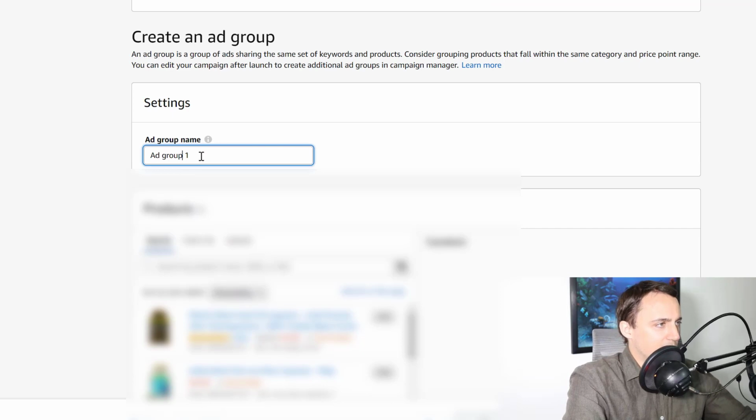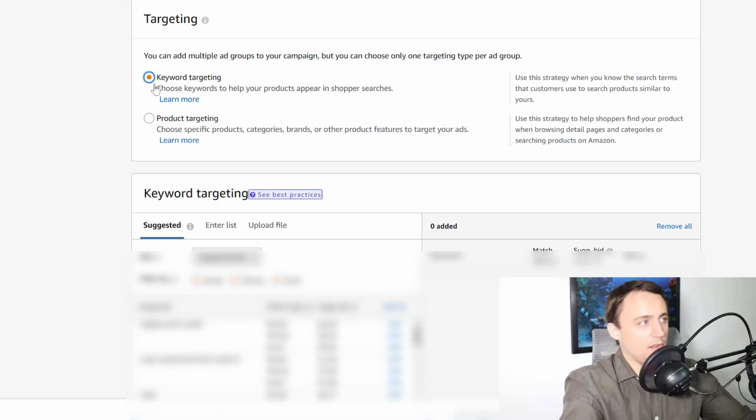Let's go over the ad group name here. So let's organize our campaign based on match type. So for this ad group, we'll just call it broad. And I'm just going to blur out my products here, obviously, and I'll just select one. We'll go down a little bit further. And what we're doing is keyword targeting. So as you can see, there's also product targeting.